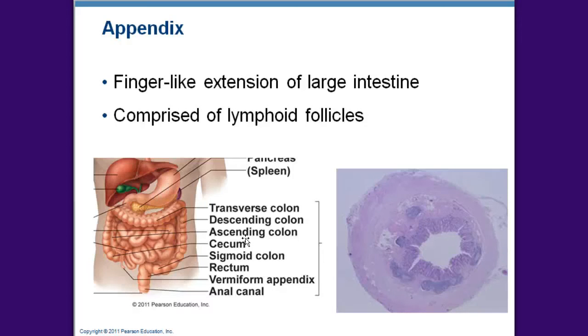Then you have your appendix. It's not exactly entirely clear what the true role of the appendix is. It is this little thing right here. It's a little finger-like extension, as it says, from the large intestine, and it's got a ring of follicles surrounding the lumen. It is generally filled with bacteria, and it used to be thought that your spleen helped kill any bacteria that made it through your small intestine.